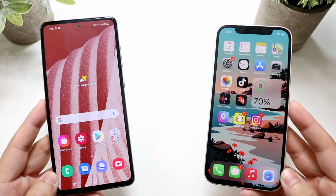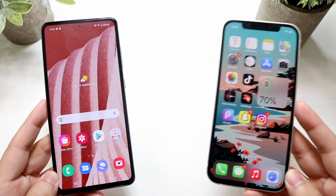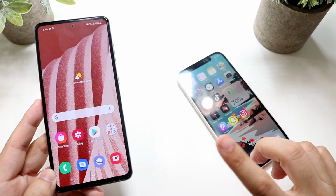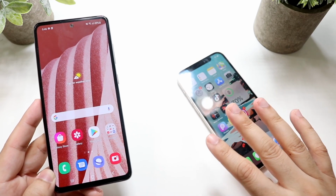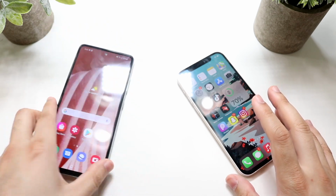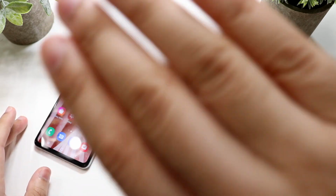The iPhone 12 has the Apple A14 Bionic chip inside of it with 4 GB of RAM, whereas the Galaxy A52 has the Qualcomm Snapdragon 720G chipset inside of it with 4 GB of RAM on the base model, and it goes up to 8 GB of RAM on the top tier model. So let's see which one is the faster one between both of these.